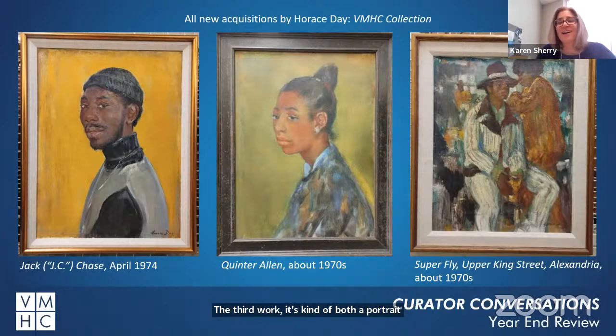It's titled Superfly, Upper King Street, Alexandria. We have not been able to identify the man depicted in this bar scene, but he shows the kind of individuality that indicates that Day was depicting a particular subject. The title undoubtedly alludes to the famous and, at that time, recent contemporary blaxploitation film Superfly, which was released in 1972. Day likely chose the title to capture the kind of flashy suit and dapper hat that his subject is wearing.